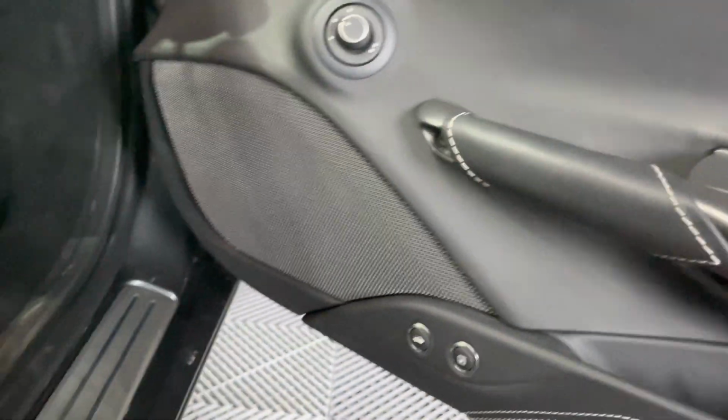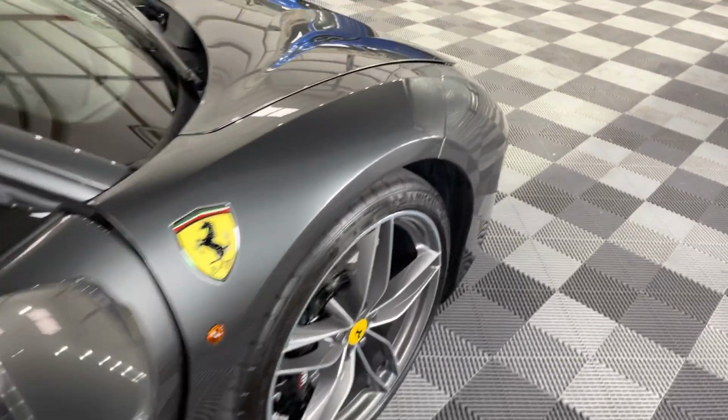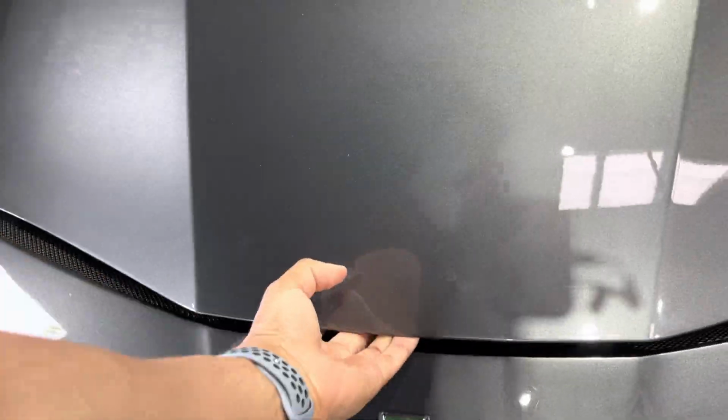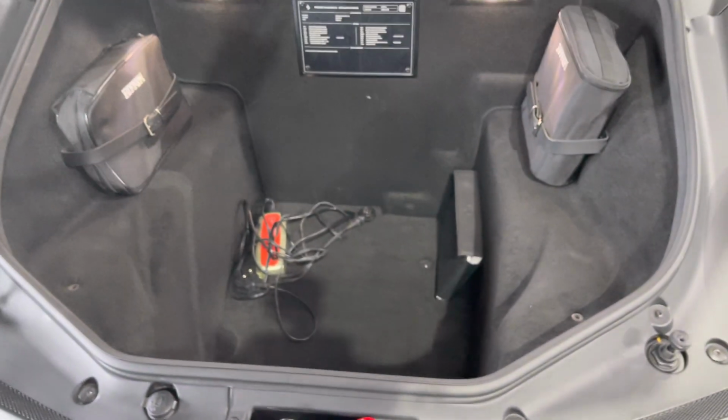petrol and front storage or front boot, which is actually remarkably large compared to, say, the Porsches that we get, which are tiny at the front. This is very generous. Let's just open that up.